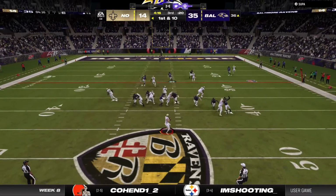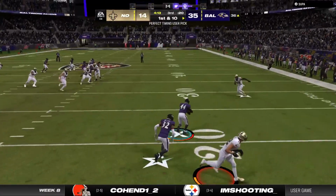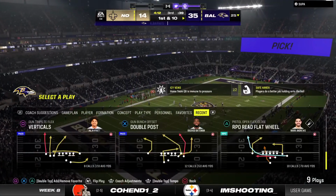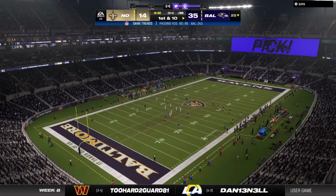Play action. Now it's Carr. And for a 3rd time tonight, he's intercepted. Picked off by Marlon Humphrey. And the Ravens are going to take over once again at their own 25-yard line.